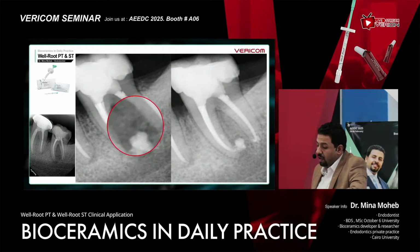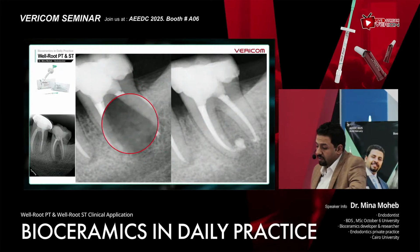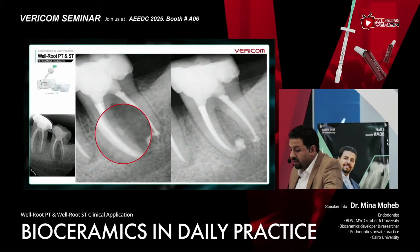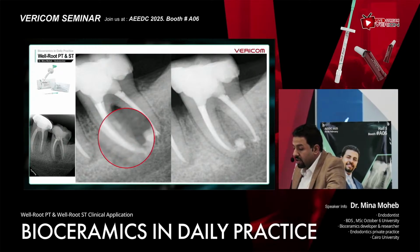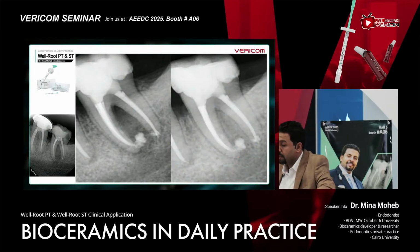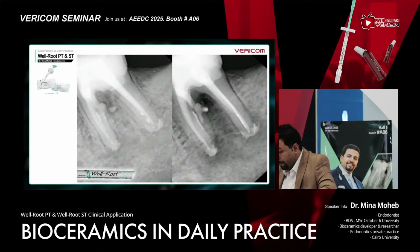These teeth, some colleagues extract in such case scenarios, but after you thoroughly disinfect, this is a lateral canal related to the furcal bone loss. After 8 months, there is complete bone formation, after 8 months only. Also, 1.5-year recall shows complete healing.